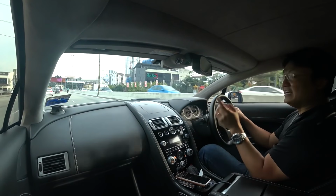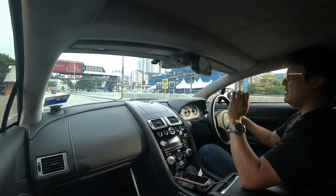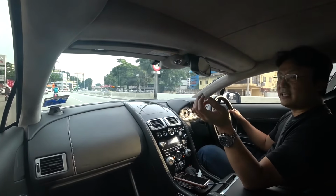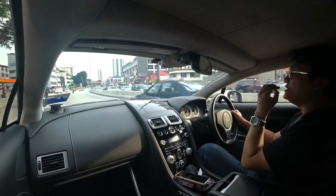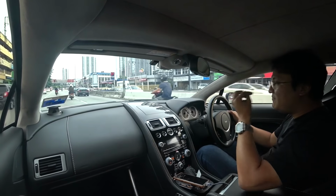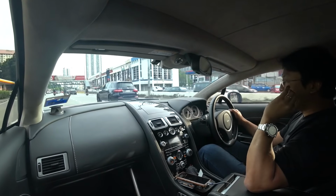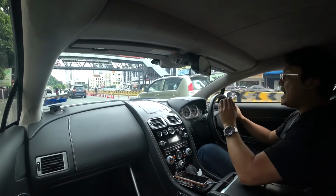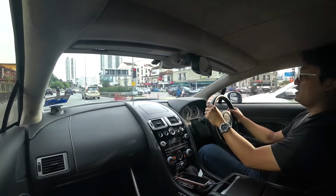I tell you, that's how persistent Con is. He loves an M5, and you will never succeed if you try to pitch him an M6 Gran Coupe, even though that's roughly the same thing. But it's the notion that he can say M5 that makes him want an M5. Not an M3, not an M4, not an M6 or M8 or whatsoever. He wants an M5. He wants to be an M5 owner. That's his dream.